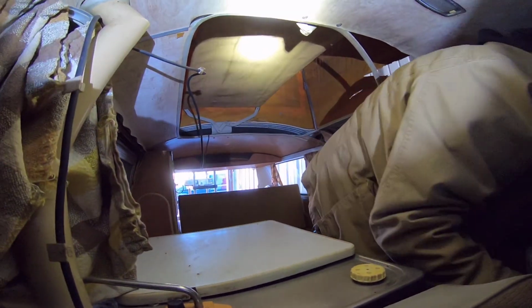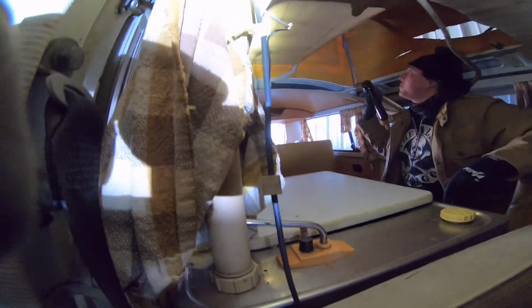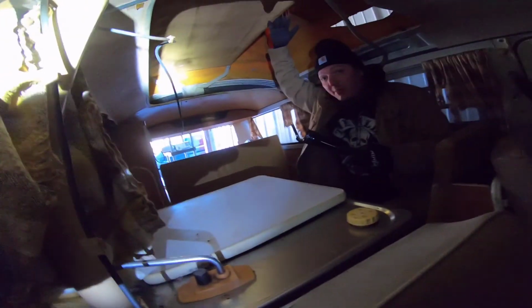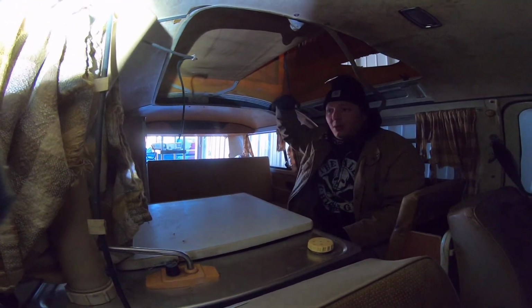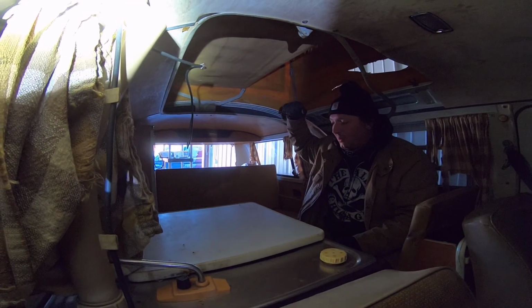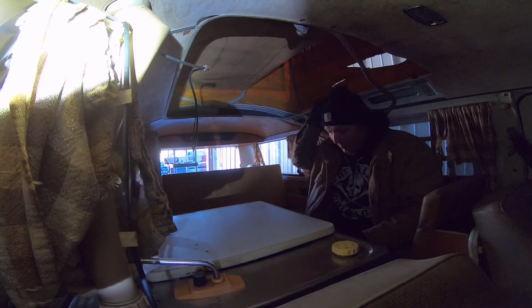This is pretty cool. I mean, it's got a folding cot up here. Try not to get the light directly on it. Top did pop open. Yeah, opened nice. I never opened a West like this. I've only opened up straight pop tops like a Riviera or a Campmobile. What do they call that? The Campmobile. I can't think of the name. Penthouse or something.